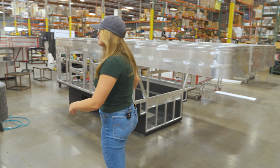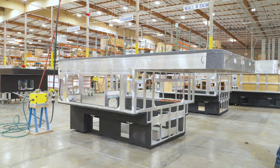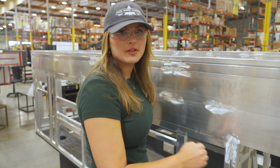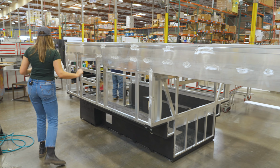This is a great example. All of our aluminum, of course, is welded. These little patches that you see are spots that have been ground down so that the siding on the exterior of the camper lays nice and smooth and flat.